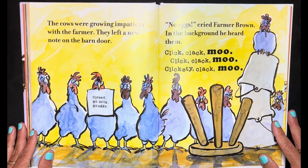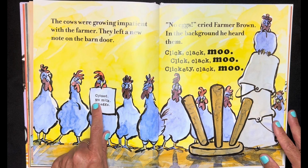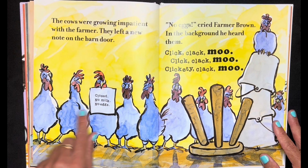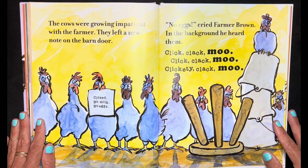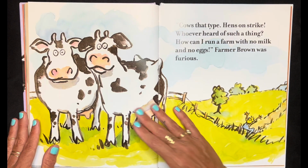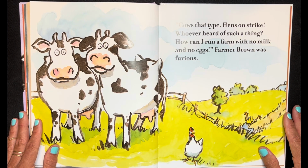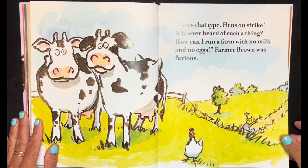The cows were growing impatient with the farmer. They left a new note on the barn door. Closed. No milk. No eggs. No eggs, cried Farmer Brown. In the background, he heard them. Click, clack, moo. Click, clack, moo. Clickety, clack, moo. Cows that type, hens on strike. Who ever heard of such a thing? How can I run a farm with no milk and no eggs? Farmer Brown was furious.